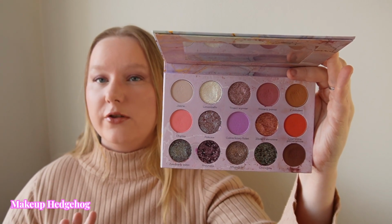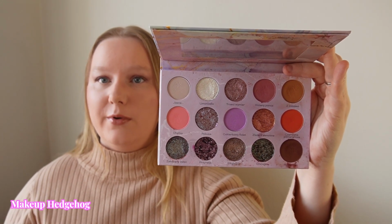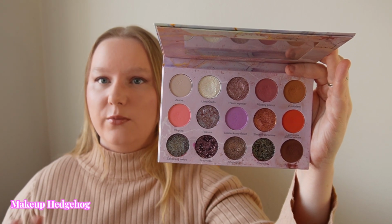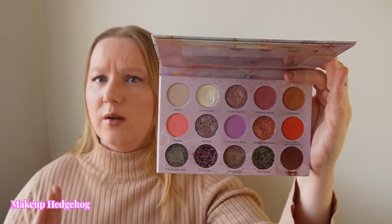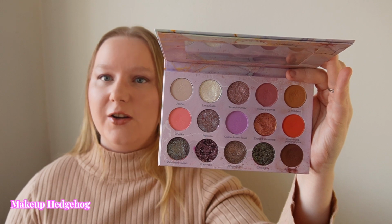But I do like the color story, and the looks I have come up with this one previously have been very pretty. For spring, and generally if you like your pinks and lilacs with some neutrals, this is a pretty good palette. Unfortunately it is no longer available, so you can't buy it, but if you have this in your collection, I would recommend digging it out, because I still think this is a very beautiful palette from the brand.